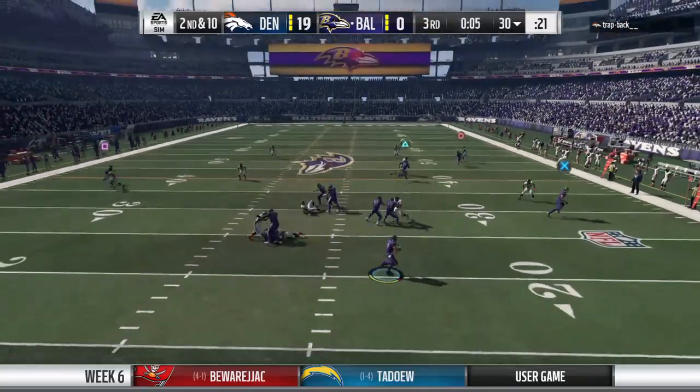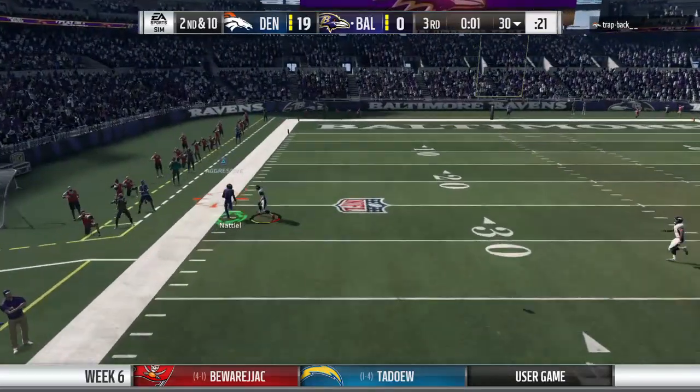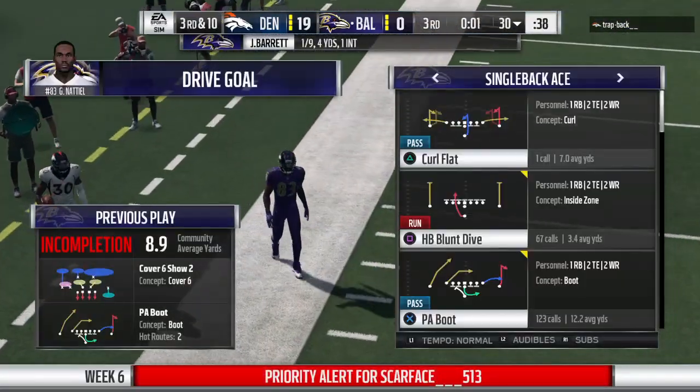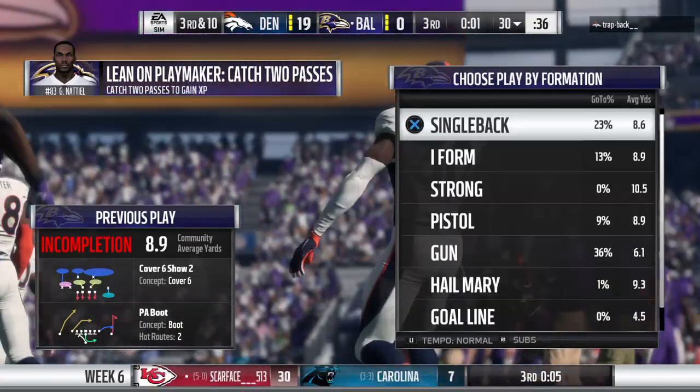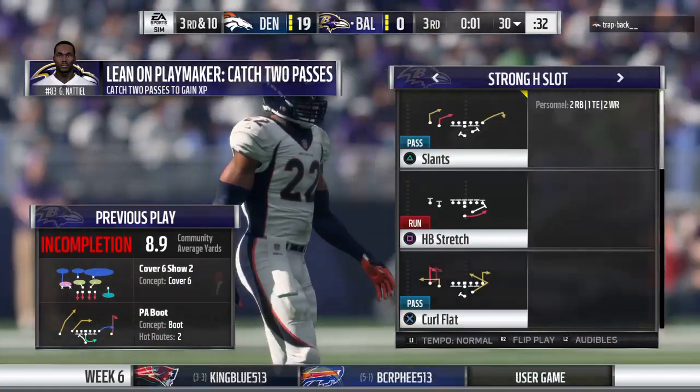Off the play fake, he'll look to throw. He's going to go for a big play downfield. And this is what here? Incomplete, they say. It looked like it was intercepted, but he apparently did not get the 2 feet down in bounds.